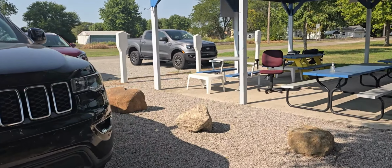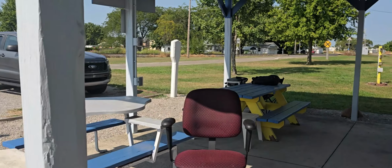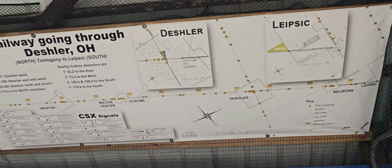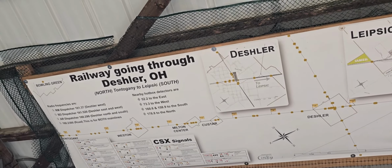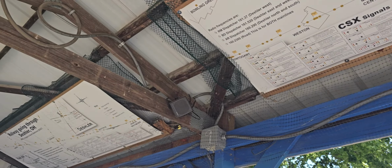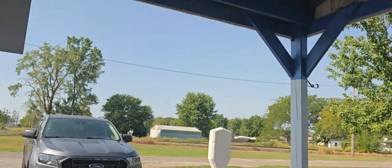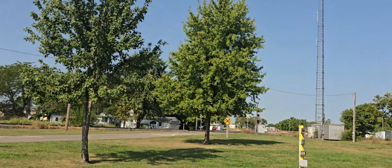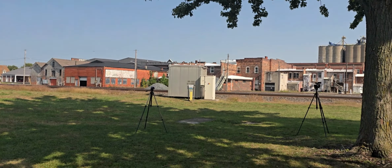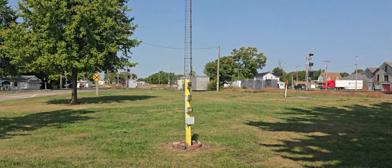CSX equipment defect detector milepost 160.37. So here's all the maps. The signals will tell you everything. Radio frequencies, speakers. Yeah, there it is. Well, stay tuned, folks. We're going to get a bunch of trains a day. So keep it right here.